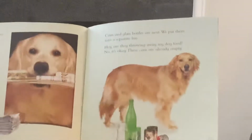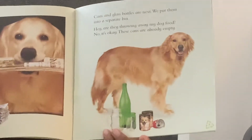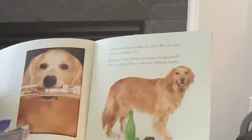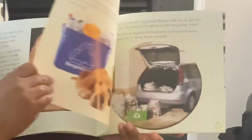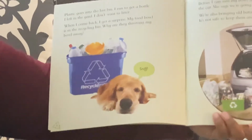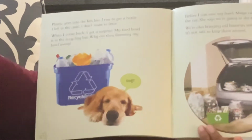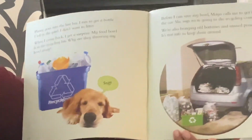Cans and glass bottles are next. We put them in a separate bin. Hey, are they throwing away my dog food? No, it's okay. These cans are already empty. See the bottles and the cans. Plastic goes into the last bin. I run to get a bottle I left in the yard. I don't want to litter. When I come back, I get a surprise. My food bowl is in the recycling bin. Why are they throwing my bowl away?